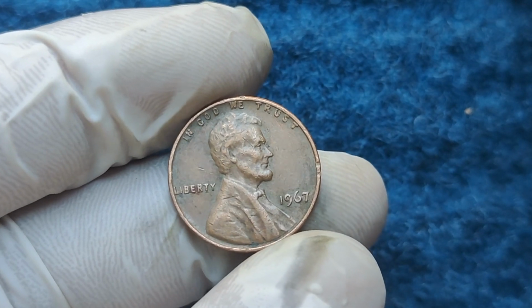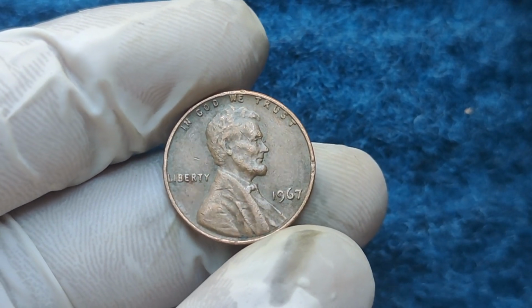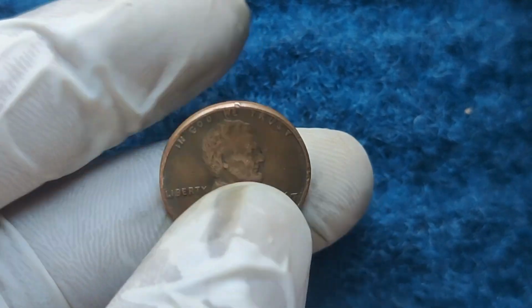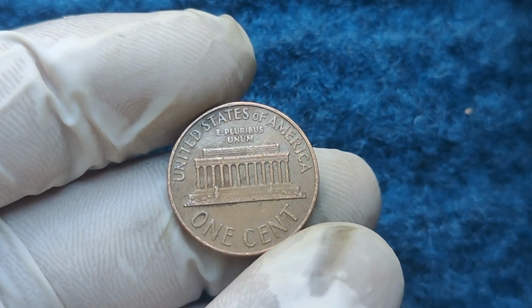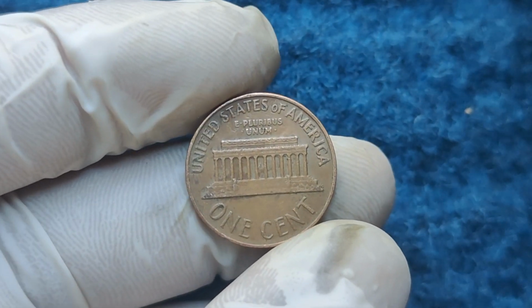Before I wrap up, here's a fun thought for you. Next time you're digging through your old coins, remember that one penny could make you a millionaire, or at least buy you a pretty nice dinner, depending on how much luck you've got.